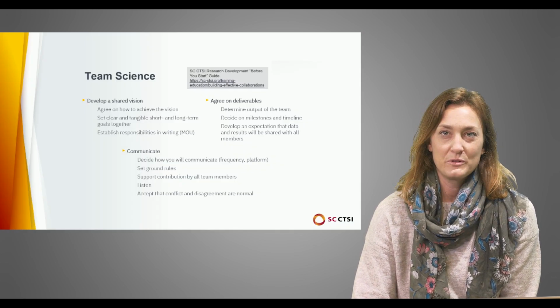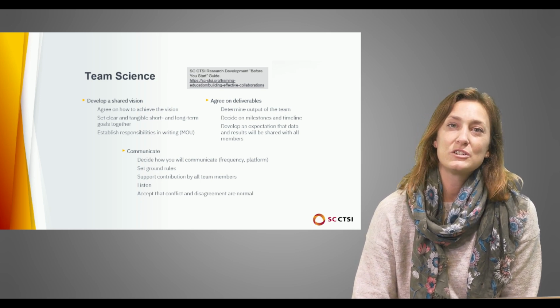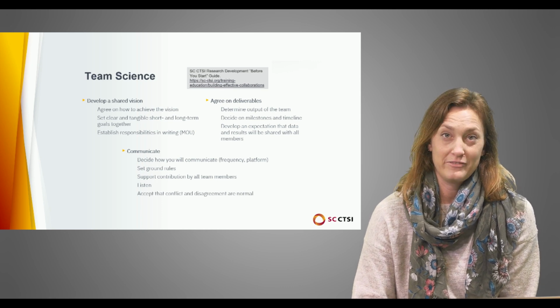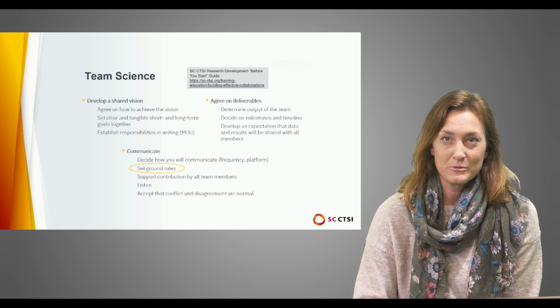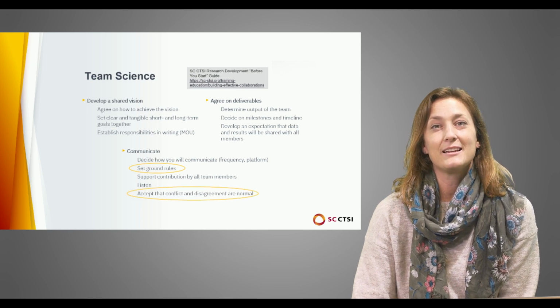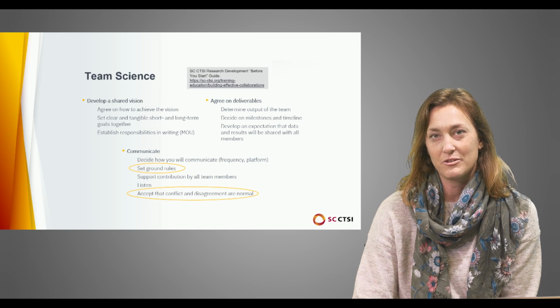Here are basic principles that overlap heavily with project management principles. I'll call your attention to two new concepts that will help you avoid conflict. Set ground rules as simple as no interruptions during meetings, and accept that conflict is normal as long as you keep it respectful and constructive.